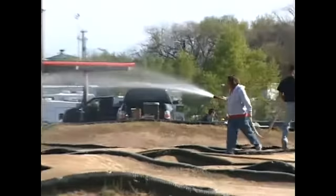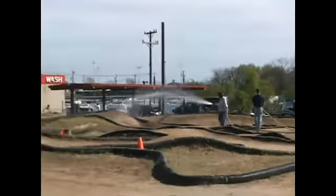So we'll water it: one, to provide traction; two, to keep the dust down; and three, keeping the track wet, at least in the case of our track, actually helps maintain the track, so that as the cars pass over it, their tires actually kind of grade or smooth the track out.